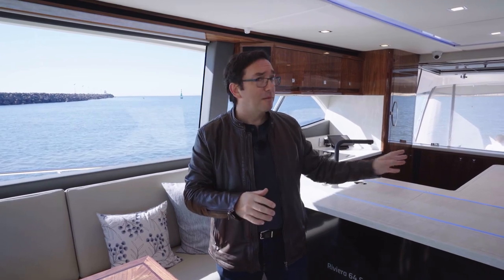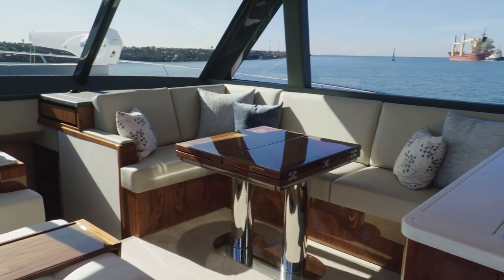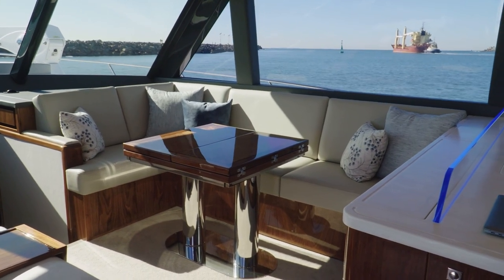As you know, this is a show about lifestyle. What's it like to live with these boats? So imagine, just for a second, you've come out, you've motored to a good spot, you've thrown in an anchor, you've maybe had a bite to eat, and now it's time to chill in the afternoon. For that, we have this spacious saloon area, and there's room for 15 of your best friends.